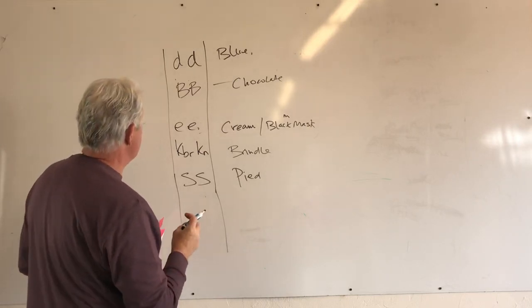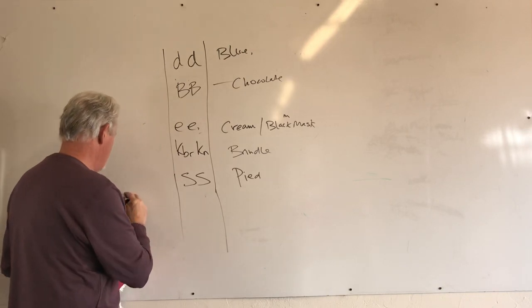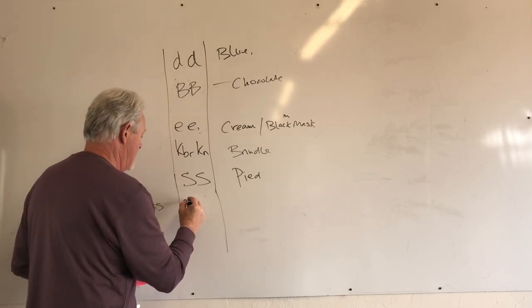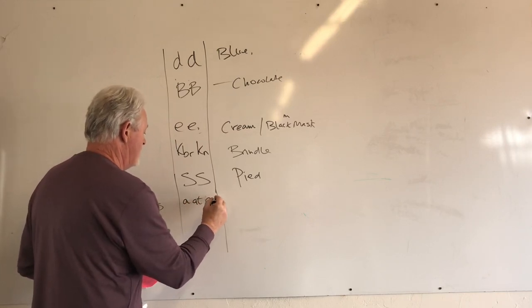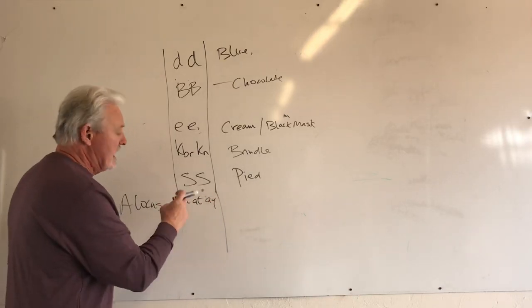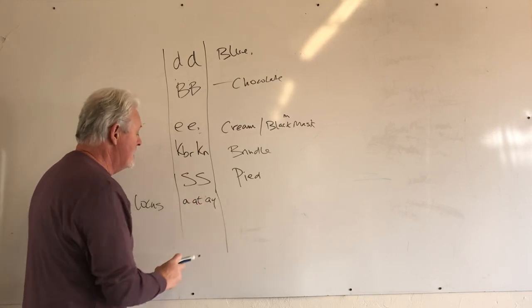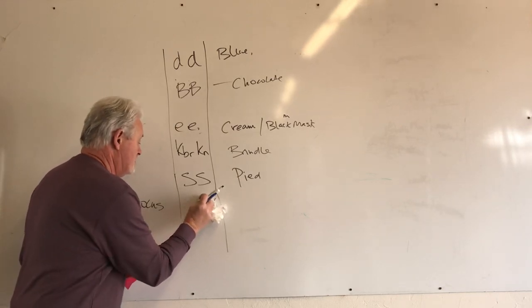What have we missed here? The A locus, this is a confusing one. The A locus is confusing because the possibilities here are A, recessive black, AT, tan points, AY, fawn. And you'll have a combination of two of those. You could have an AA, an ATAT, an AYAY, an AAT, an AAY, or an ATAY. Six combinations you can see on that. So that's the A locus.